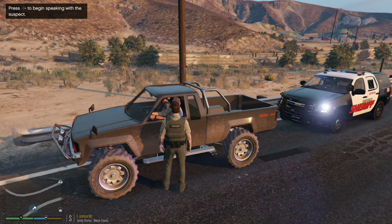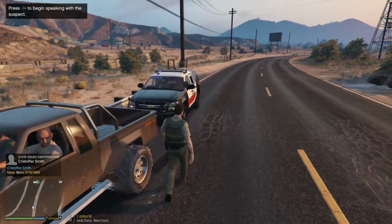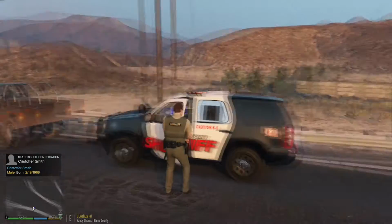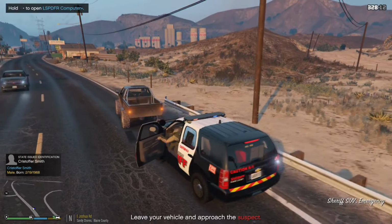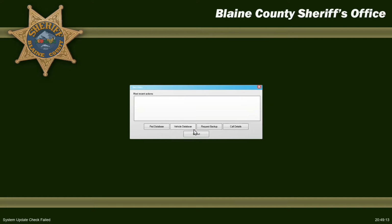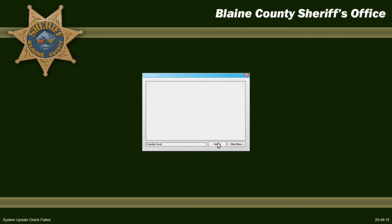Alright sir, just sit tight for me, I'll be back. Alright, we're just going to run his name. I'm just going to do a quick check to make sure he's got no warrants or anything, so that way we know who we're dealing with, and we don't want to just let the gentleman go because, you know, it's just a simple thing.